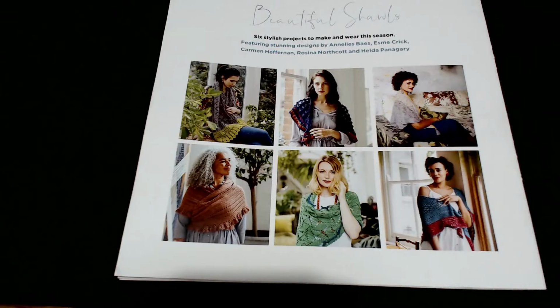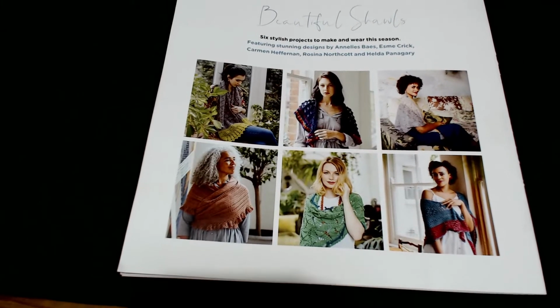Right, so as I said, that is the patterns. And so there you are. That is all of the patterns that are in the smaller book. Now let's get on to the magazine.